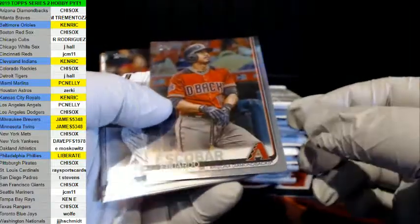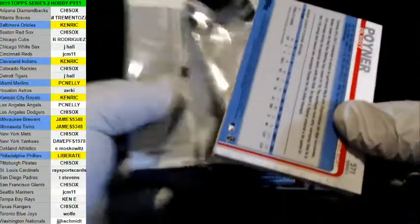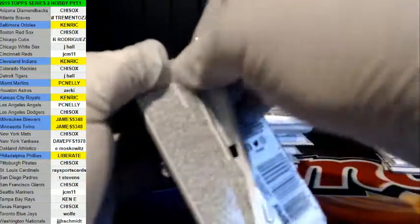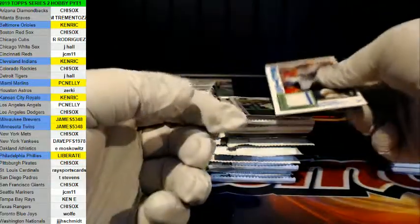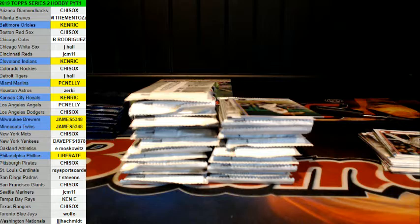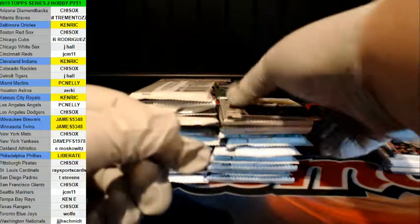Riley Peralta for the Royals. 851 of 2019, and we have an Eduardo Escobar for those Diamondbacks. Hollow. He should make commissions. Michael Conforto. Mets it again. Mets go to Chi Sox. Non-numbered.